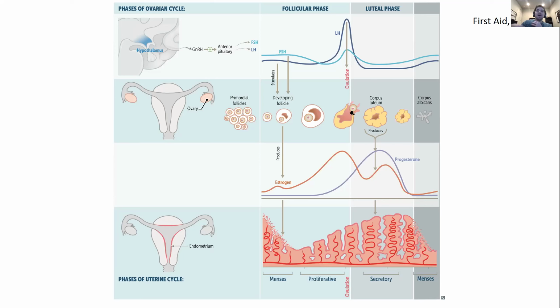Now, after this, the body assumes there's possible pregnancy, right? So you're forming this corpus luteum, and we can go down to the endometrium here. So progesterone is coming from the corpus luteum, and it's helping develop the endometrium for possible implantation. Now the corpus luteum for this phase is making that progesterone, you see this progesterone spike, coming from the corpus luteum, this purple line, that's what's allowing the endometrium to grow like this. Now, the beta HCG that is being made from the syncytial trophoblast, if there is a pregnancy, is what's going to help maintain the corpus luteum. But we'll get to that when we get to pregnancy.